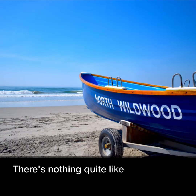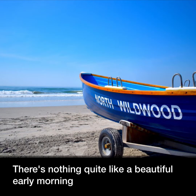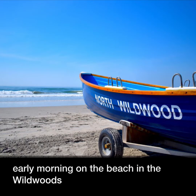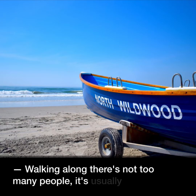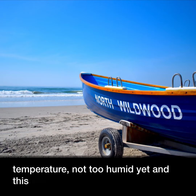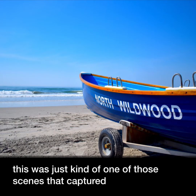There's nothing quite like a beautiful early morning on the beach in the Wildwoods. Just walking along, there's not too many people, it's usually a nice temperature, not too humid yet. And this was just one of those scenes that captured that moment.